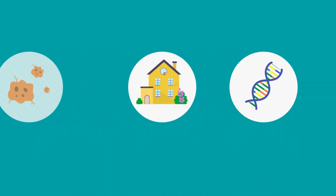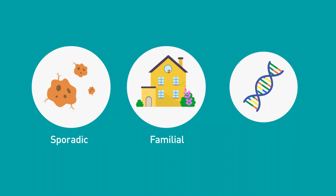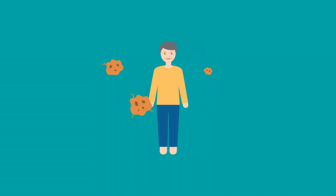When it comes to genetics, there are 3 kinds of cancer: sporadic, familial, and hereditary. Most cancers are sporadic, or random cancer, which means there's no family history of cancer. Sporadic cancer is usually diagnosed over the age of 50.